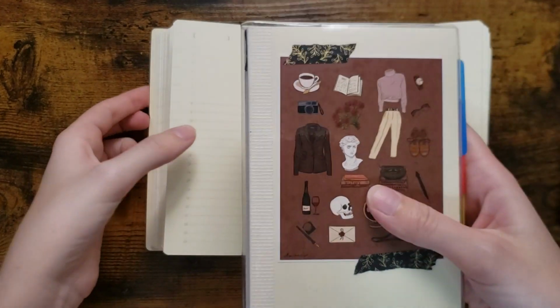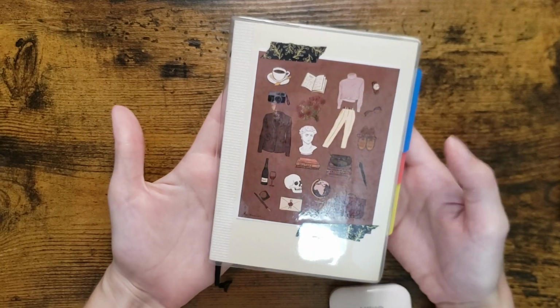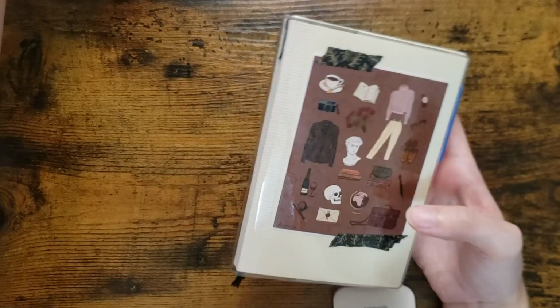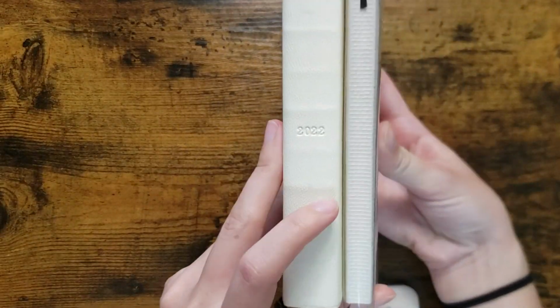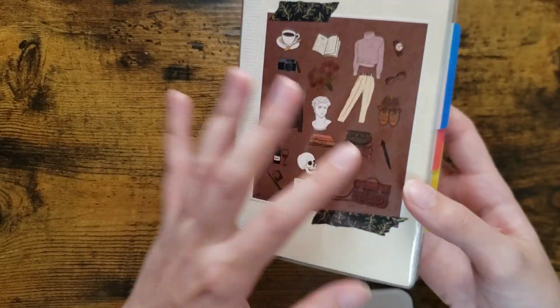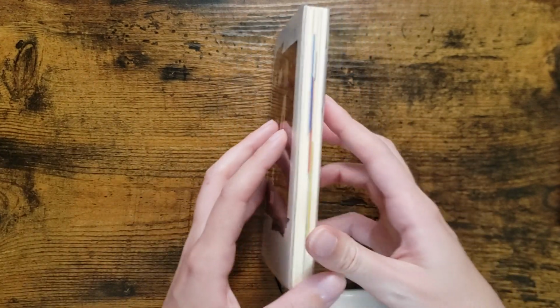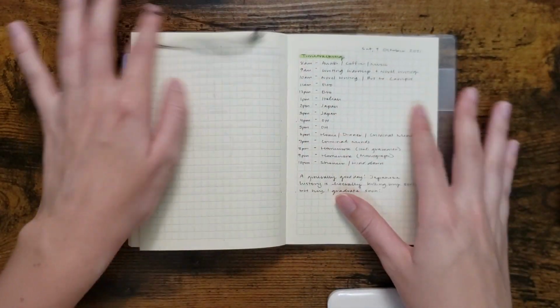I do this currently in this, which is another Midori MD product. This is just their A6 size notebook, so yeah, ta-da, they're the same. This is in a plastic cover, and I've decorated it. I'm actually not using this one currently. I've moved into like another version of this, but I use it in the exact same way.